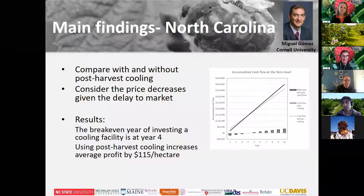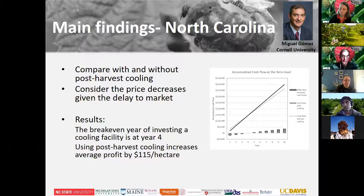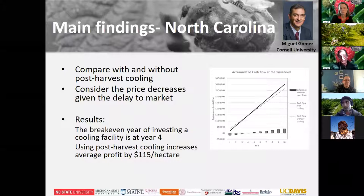These models are complex because the problem is, as you keep fruit in storage, especially when you sell to the fresh market, the price of the fruit declines over time. So basically our results indicate that it may be a good option for growers, particularly in North Carolina and perhaps in other areas, to consider post-harvest cooling as a strategy to control for SWD.